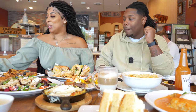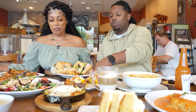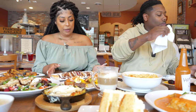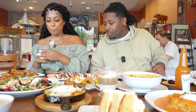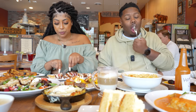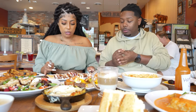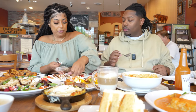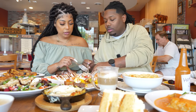Speaking of sweets, should we try something sweet? I feel sweet. We're going to switch it up and do these strawberry crepes. It has chocolate and whipped cream. You want to cut me off a piece too? I'm going to turn it so you can have some.